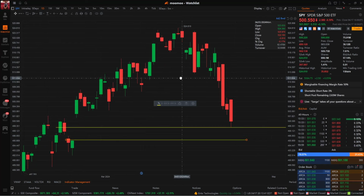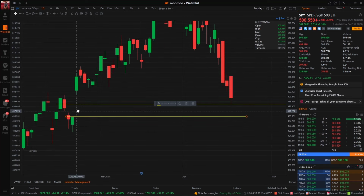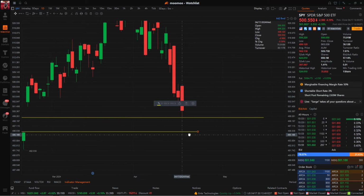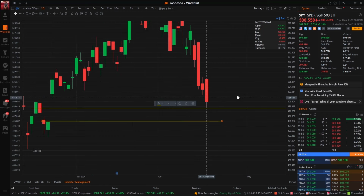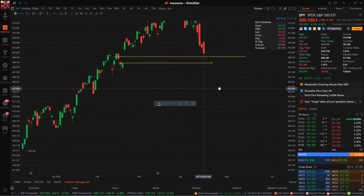So that's about a 3-point gap that the SPY can fill by the end of this week, by the end of Friday. If after the gap fill happens we find some good support here and some good buying volume come in, we could look for some bounces back up to the 500 to 505 area, which could happen on Friday. Friday short squeezes tend to be a very common thing, so something to watch out for.